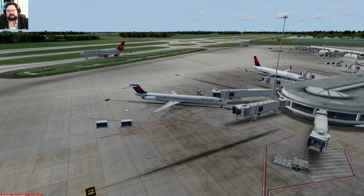We're on the ground in Orlando, near Disneyland. We'll be flying a Delta MD88 over to Atlanta today, over in Georgia, which is of course the hub of Delta. So I guess most people here will be leaving Disneyland on their way back to a connecting flight or similar.